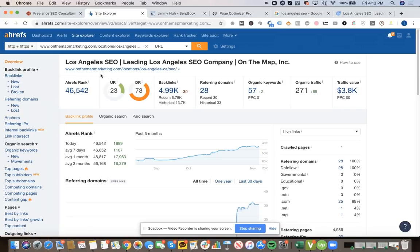If you don't have Ahrefs or can't afford Ahrefs, use Moz and take a look at domain authority. If your domain authority and page authority aren't even in the ballpark of whoever's ranking on page one, that's a communication: it either means it may be hard for you to rank or it's going to just take time. So just account for that.